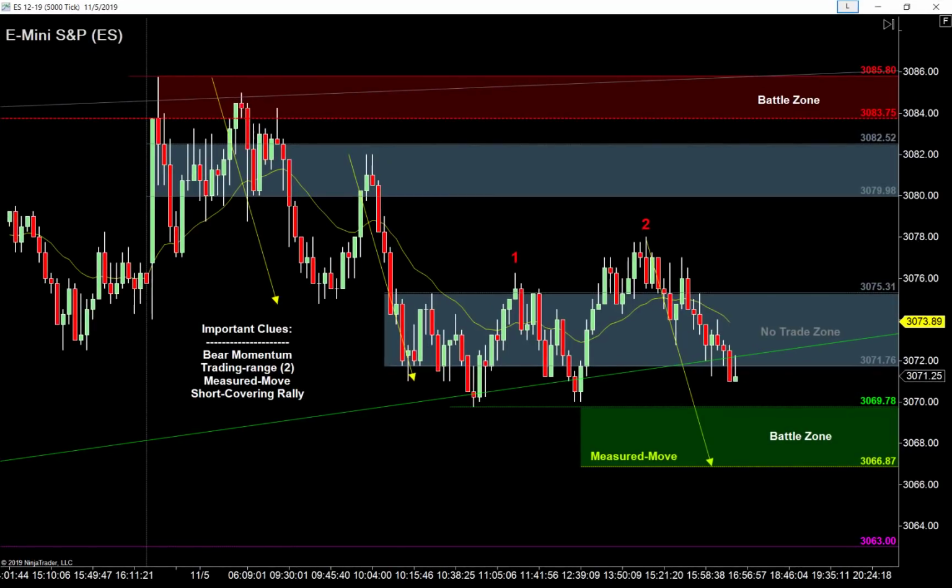In the meantime, let's keep going here. Over on the S&P, most likely the most difficult chart of tonight's video newsletter. Now, I think the most important thing we have to understand right now is the bears have momentum. They had a strong move down. They held a pullback with a strong move through. Okay, the bears have momentum.